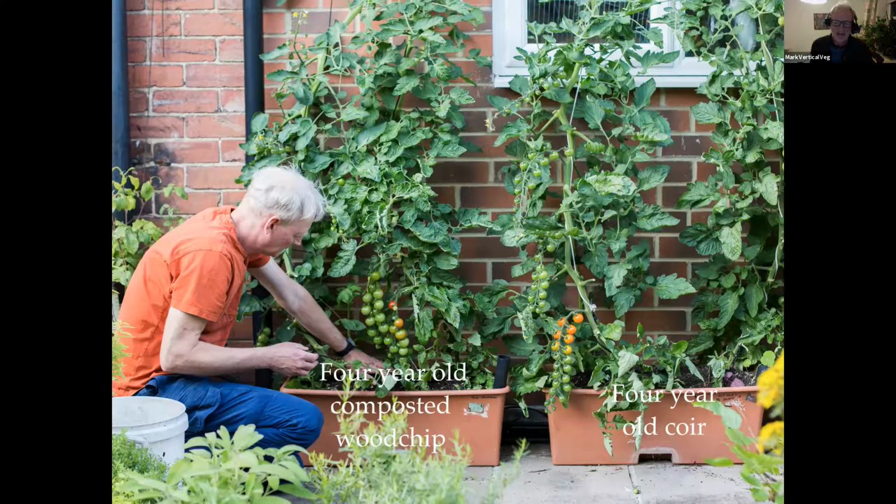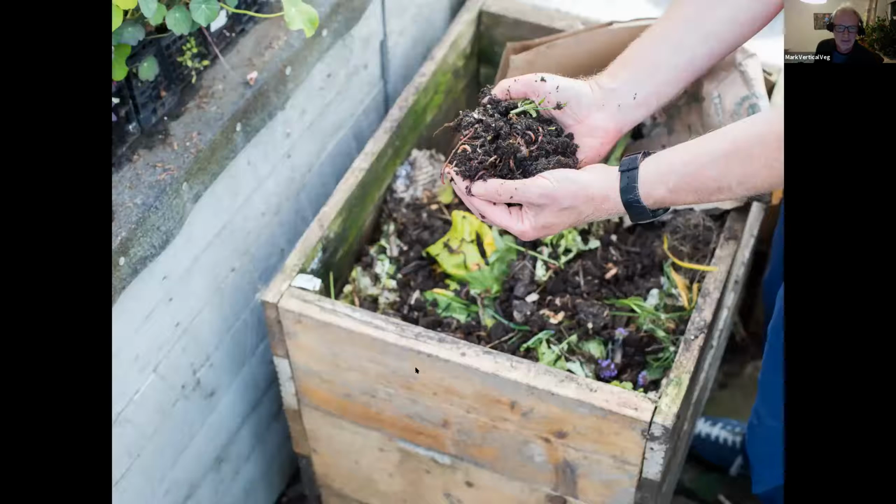3 containers, one you can't see, which had new compost, one which had 4-year-old composted wood chip, and I'd actually grown tomatoes in it. This was the 4th year in a row I'd grown tomatoes in it. And one had 4-year-old coir. And obviously the nutrients have been depleted in these, so to replenish the nutrients, I am mulching the top with homemade worm compost. This is my wormery here.